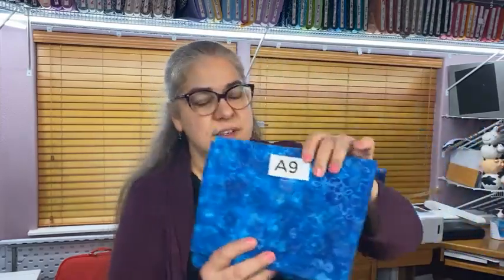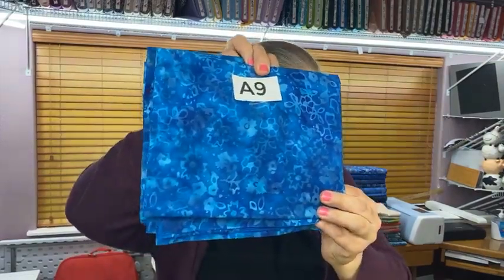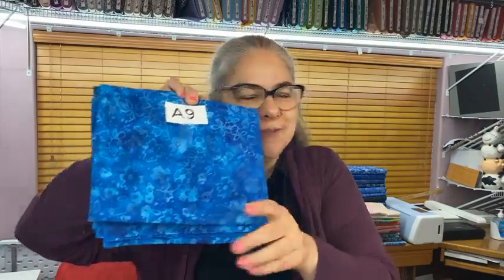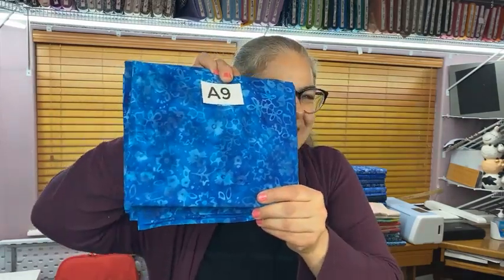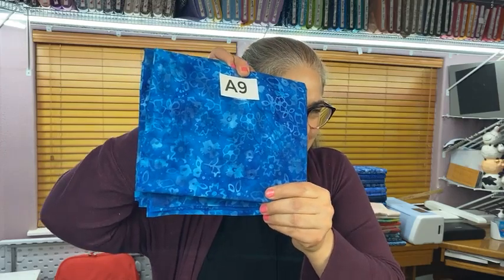So this one is a 1 yard cut for $12. This is A9. Because I'm going fast. I'm a motor mouth. I'm so excited that you guys are here on both Facebook and Instagram. Like I was saying, it's my first time trying.